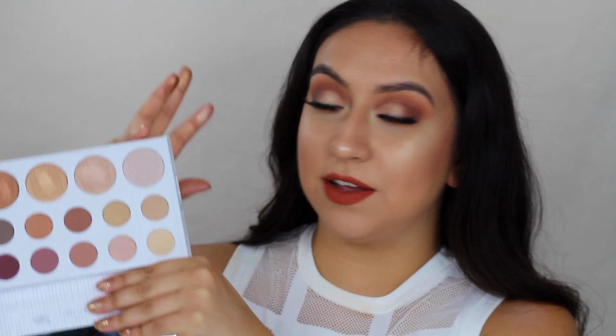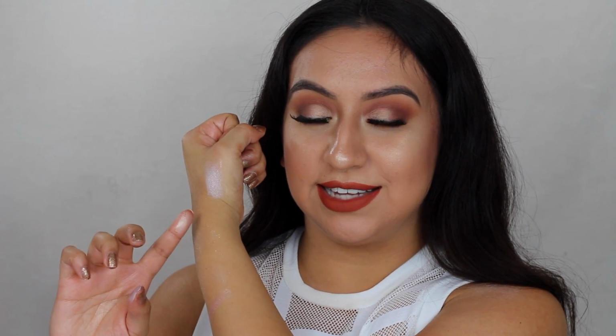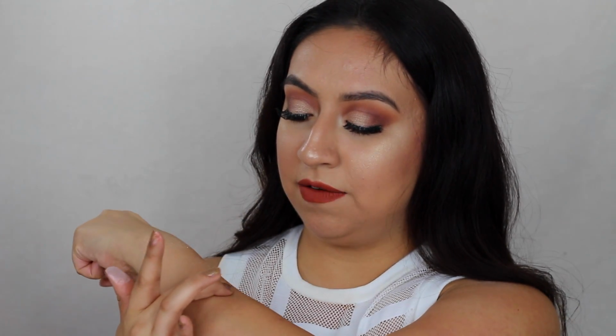And then this is for lighter skin tones. I'm going to swatch it on my right here. This one I do find that it looks a little bit more chalky for some reason, and I don't know why, but this one does have more of a pinky undertone, as you guys can see, compared to all the other ones I've shown. And this is the golden one that I love.